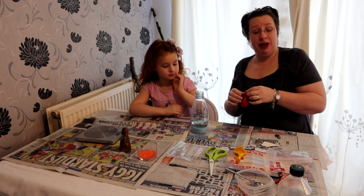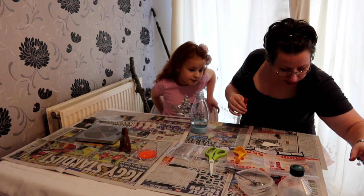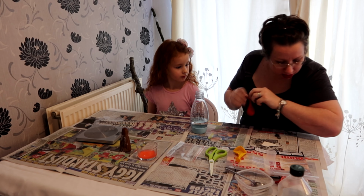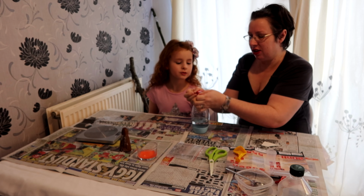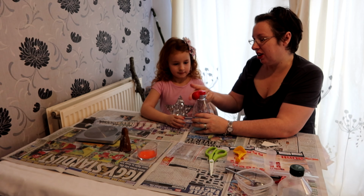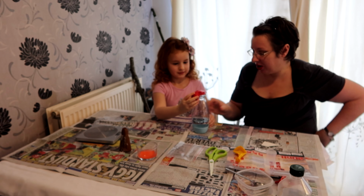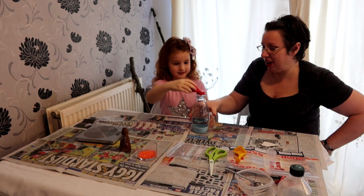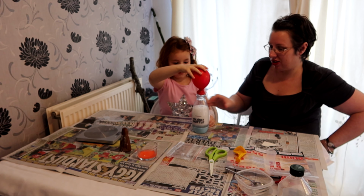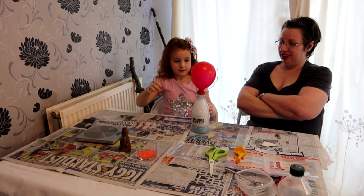Right, for our next bit, I don't need any food dye or anything like that. Be careful. What are we going to do? When I hit 1, you're going to tip this into the vinegar. 3, 2, 1. Tip it in. Whoa. Ooh.